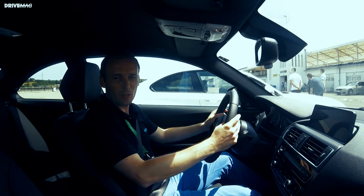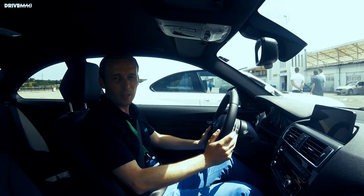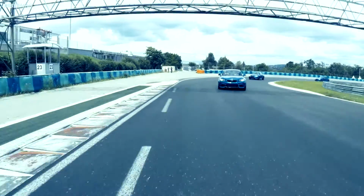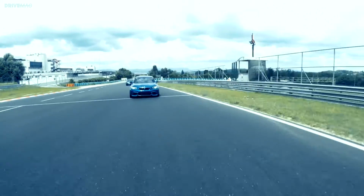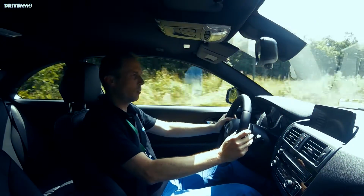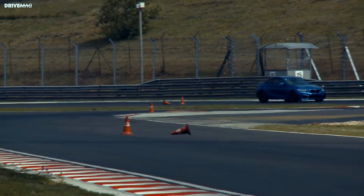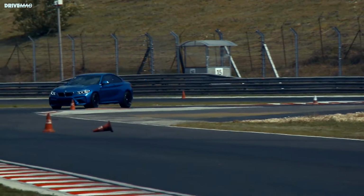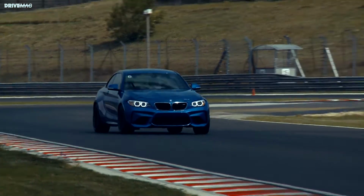I've already driven it on the track, and I have to say it's a phenomenal car. We're in Sport Plus mode, which is the one to drive on, because everything is sharp, the steering, the engine response, and the transmission.